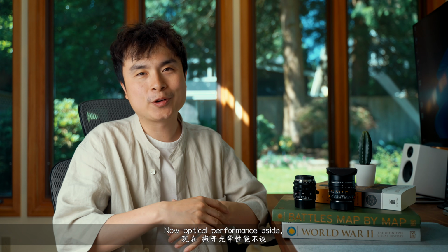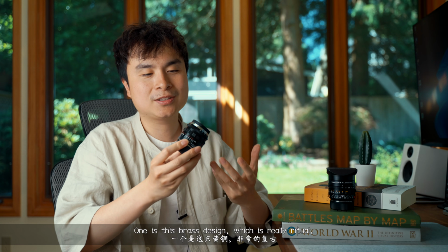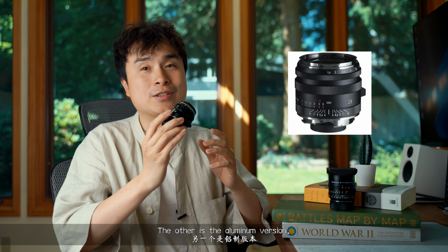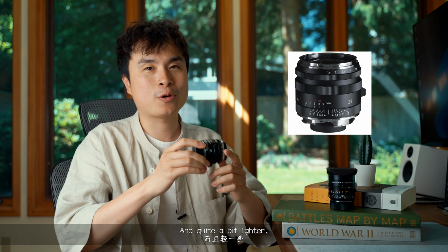Now, optical performance aside, let's talk about the build quality. The Voigtlander 28mm Nokton F1.5 comes in two flavors. One is this brass design, which is really retro, has this sort of Summicron rigid style. The other is the aluminum version, which is more modern design-wise and quite a bit lighter.